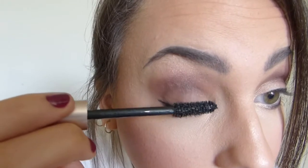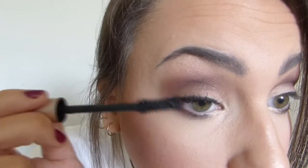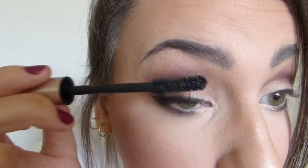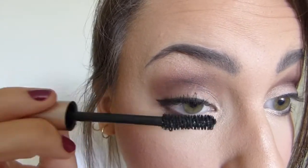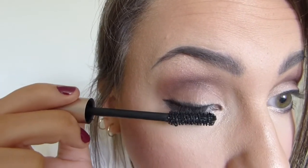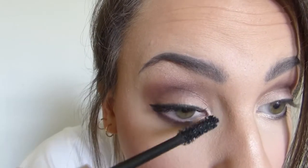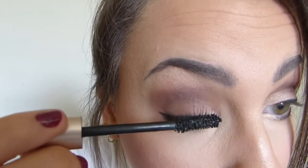But as you'll be able to see, I spend a lot of time on mascara. I just start on my top lashes, lifting them from underneath, and then I'll switch back and forth between adding a little bit on top and then continuing. I add several layers of mascara. I'll let it get a little bit tacky, and then I'll keep adding it until I have the fullness and the look that I want.